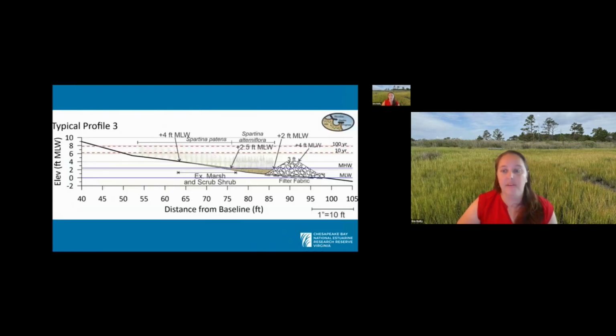And if you look at our profile of the design, what you're seeing is that rather than having our Spartina alterniflora be from mean sea level up to mean high water, which is their natural habitat, we're designing this for a much higher elevation compared to the legal mean high water and mean low water marks. We see basically that the Spartina alterniflora needs to be at that mean sea level, and our mean sea level is much higher. So we've raised that elevation up.